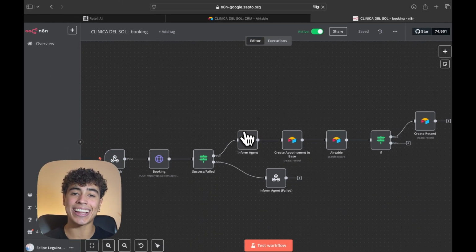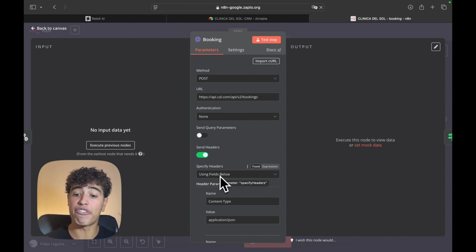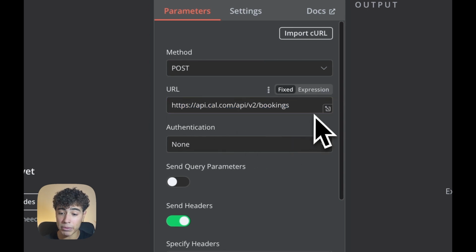And finally, we got the last automation, which is for making a booking in call.com. As a trigger, we got a webhook that will be receiving all the information that we tell the agent to send us, and we pass that information into an HTTP request to the endpoint of call.com. For making the request to call.com, you need to structure it in this way. First, you need to use this endpoint.